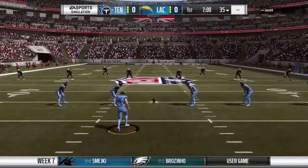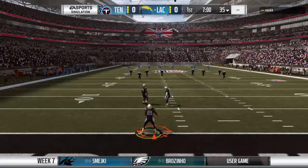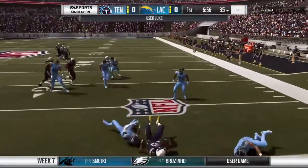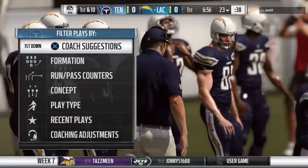Getting toward the halfway point of the NFL season, Week 7 is underway on EA Sports. This is fielded at the goal line. And he'll get across the 20 before he's brought down at about the 23-yard line.